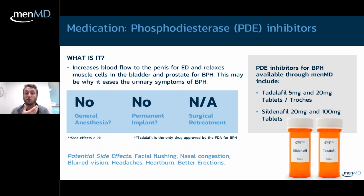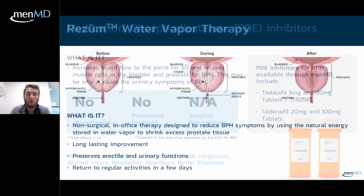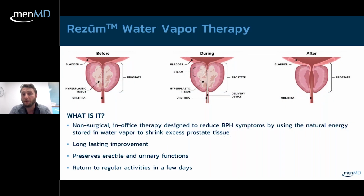Because it dilates the blood vessels, you may get some flushing of the face, nasal or sinus congestion, in situations blurred vision or color vision changes, headaches, some heartburn, and one of the side effects may be a more robust erection, which is not a bad thing for most men. All right, so medications may not be for everybody.